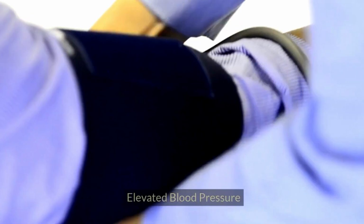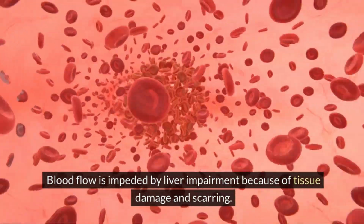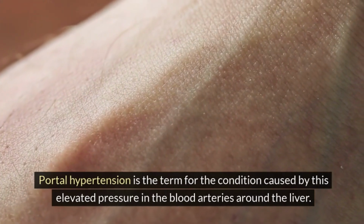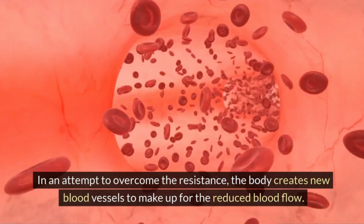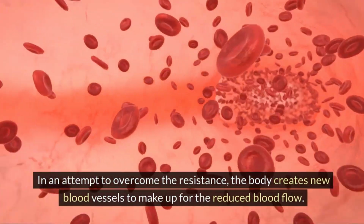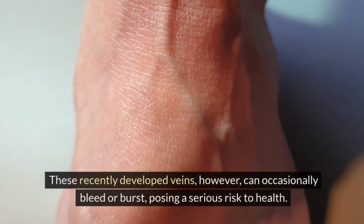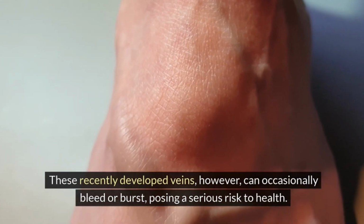7. Elevated blood pressure. Blood flow is impeded by liver impairment because of tissue damage and scarring. Portal hypertension is the term for the condition caused by this elevated pressure in the blood arteries around the liver. In an attempt to overcome the resistance, the body creates new blood vessels to make up for the reduced blood flow. These recently developed veins, however, can occasionally bleed or burst, posing a serious risk to health.